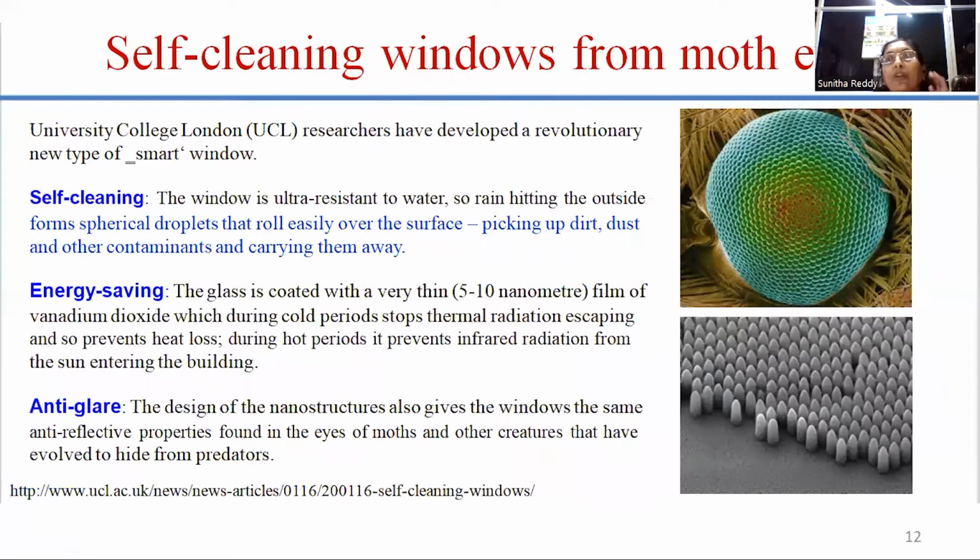And self-cleaning windows from the moth eye. The moth is one of the small insects, and when you observe, University College of London researchers have developed a revolutionary new type of smart windows. You know that when we have glass windows, somebody has to clean the glass windows regularly to take out the dirt.